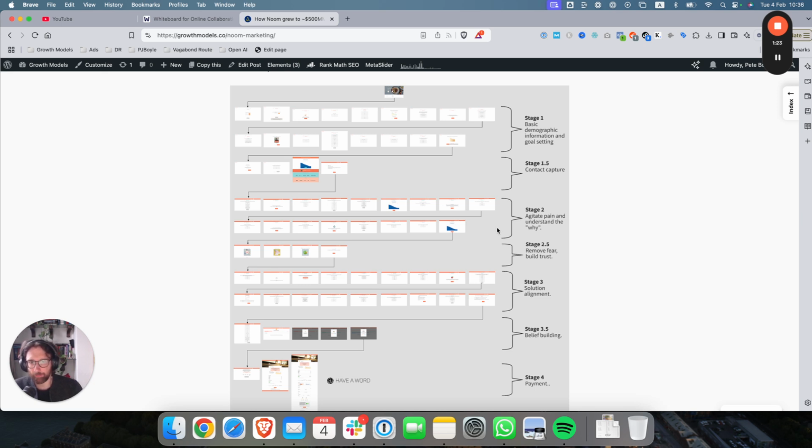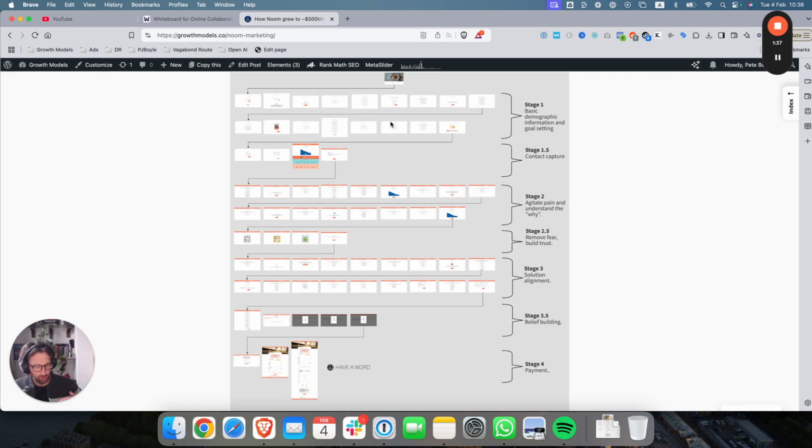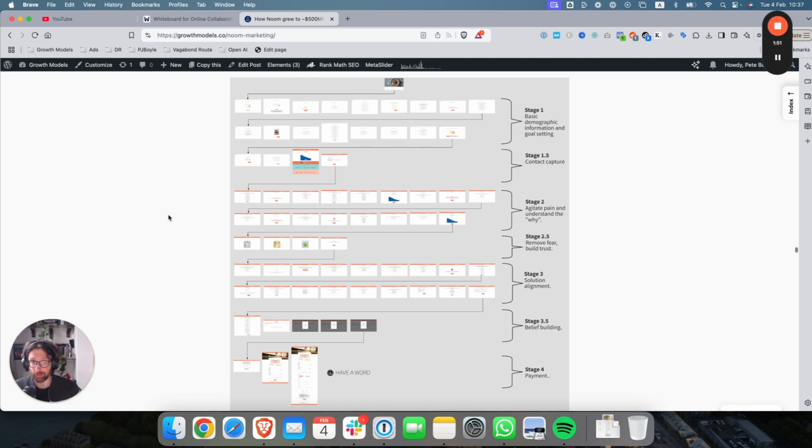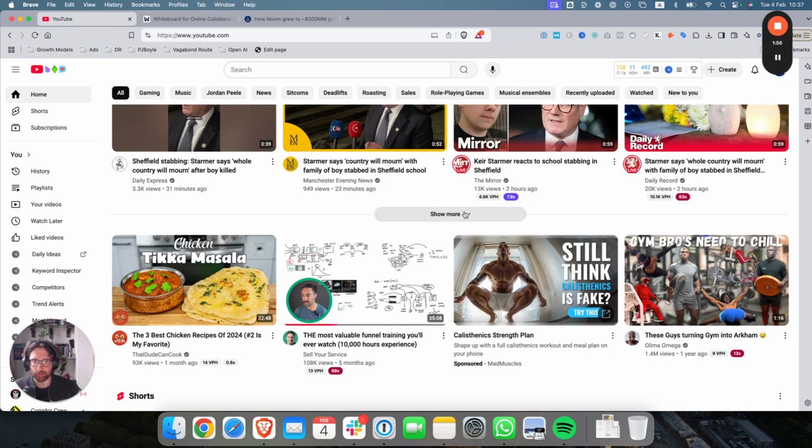Perfect. Then it's typical marketing. So you've got the attention builder up here, agitate the pain for some interest, remove fear and build that trust and get to the solution, which is desire, and then action, payment, right? So it's a very traditional sort of tried and tested marketing approach that's built around AIDA. And a lot of people have built funnels based off this. I've helped maybe 6 or 7 healthcare companies build these kind of funnels as well, and they work really, really well in different industries.